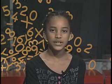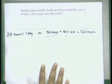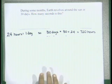Today, the math problem is, during some months, Earth revolves around the sun in 30 days. How many seconds is this? Well, there's 24 hours in one day. So in order to find the hours in 30 days, I must multiply 30 times 24, which equals 720 hours.